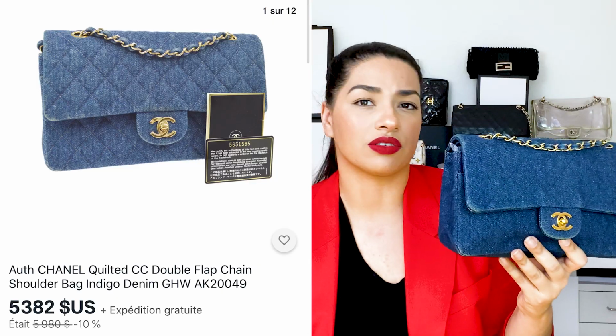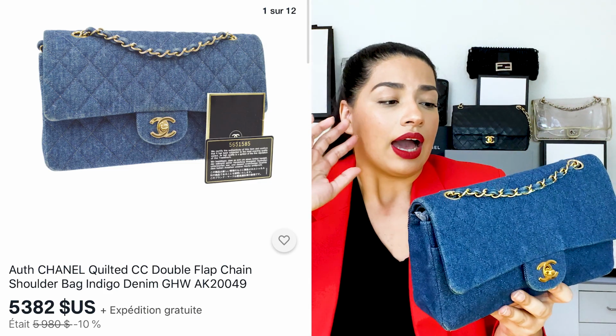So I will try to be short. I got this bag on videdressing.fr. This is a French website. The lady was based in Paris, I think, and I bought it for around 2,200 euros, which is a mega reasonable price for a vintage denim, because this bag is actually on eBay for $4,000. And I love this bag. I think denim and pink are Chanel bags you have to own in your collection.